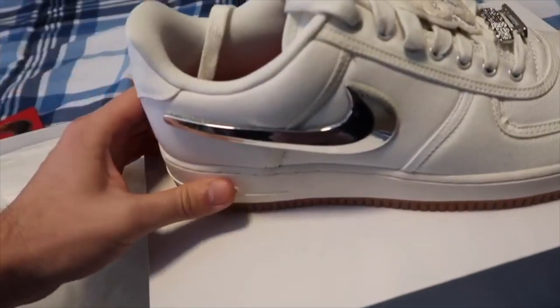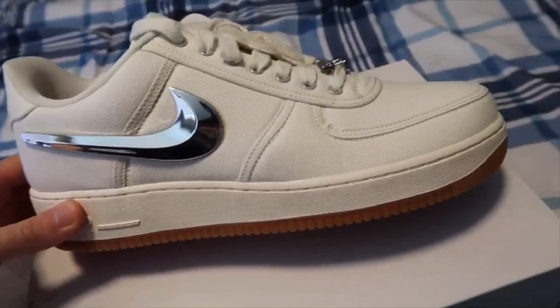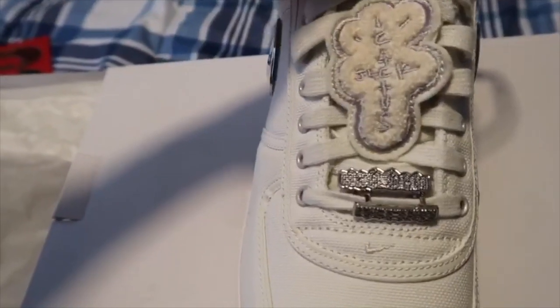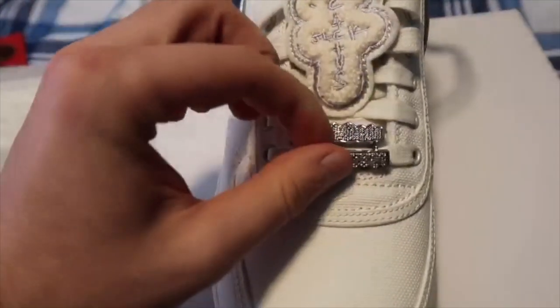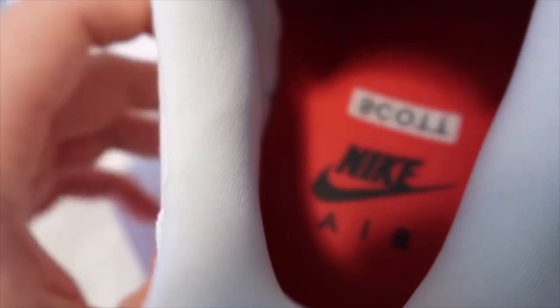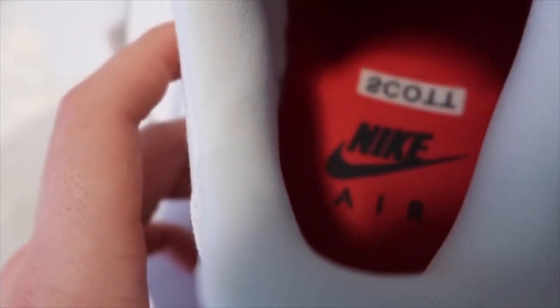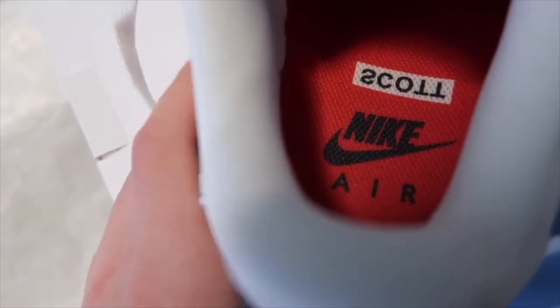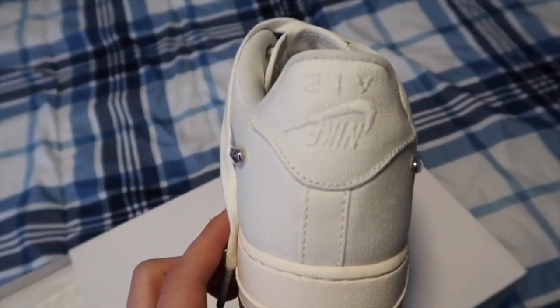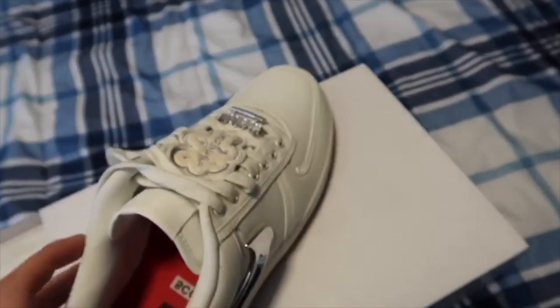These shoes are brand new, as you can probably tell. They have never been worn. You got the Cactus Jack logo on the tongue, and then a grill on the laces. On the inside you got Scott, which is backwards and upside down. Let's see if that'll focus. Yeah. Then you got Nike Air. And on the back you got Nike Air as well, which is upside down.